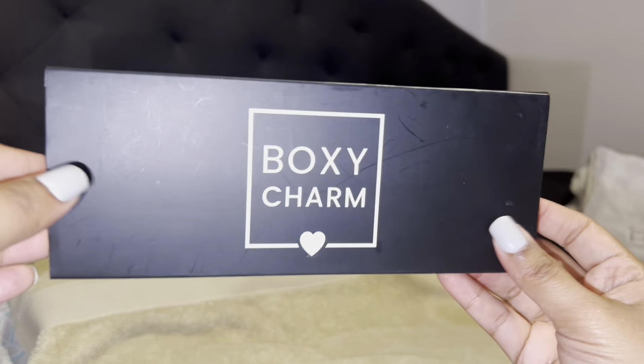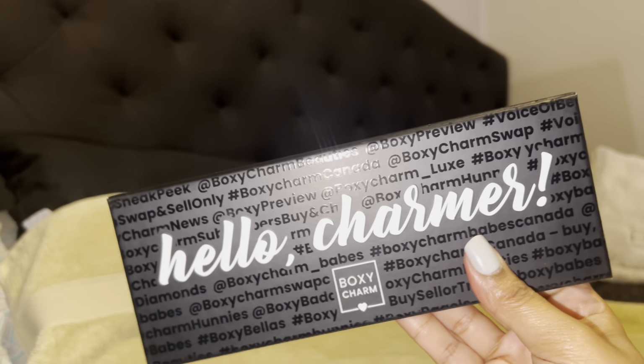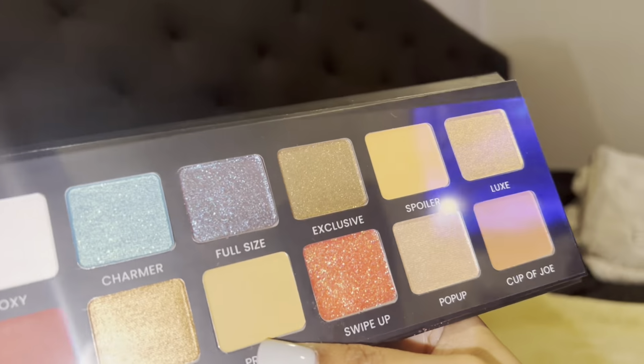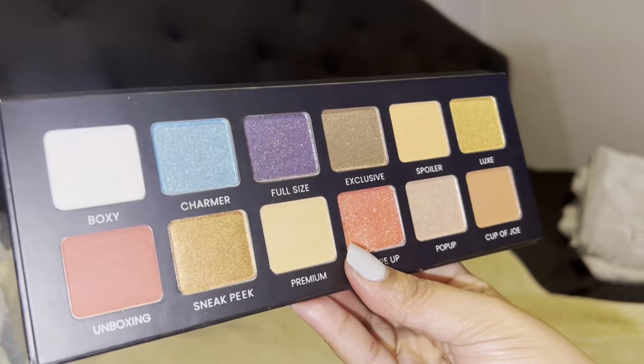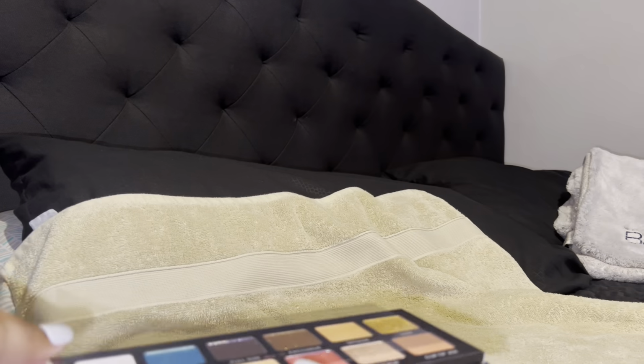Next one is another BoxyCharm palette, and it just says Hello Charmer. They did like a palette collab. I've never used this one. It's beautiful, but I have never used it. So I'm gonna go ahead and get rid of it.